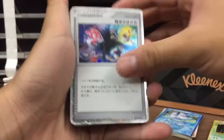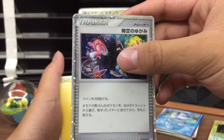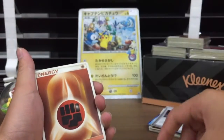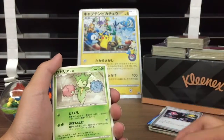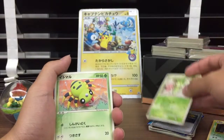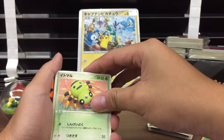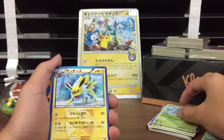So I have this amazingly sparkly 2009 Holo Trainer card, which is pretty cool. I'm gonna put this over here because, okay, 2003 Energy, that's pretty old. 2006 Energy. First Edition 2006 Rosalina, I think? I'm not sure. 2005, oh shoot, I'm gonna mess this pile up again. 2005, Spinarak. First Edition 2008, Cricketot.